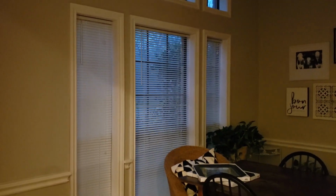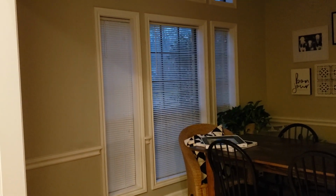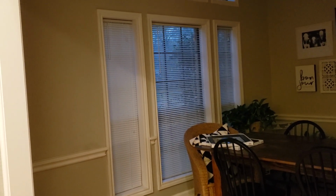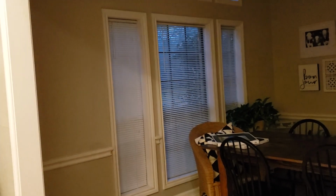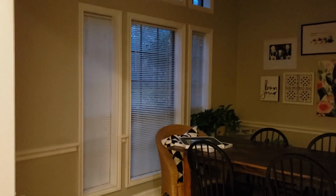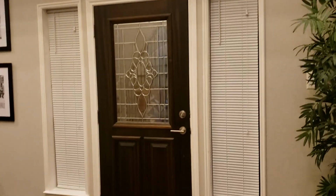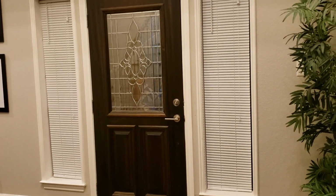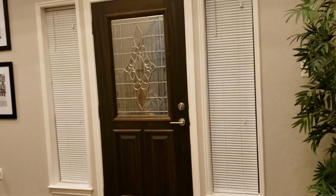Over here I have these blinds right here, and I want to take them down. This window, I forgot what they call this type of window, transom windows, I think. But we have these 3 here because, see, it has those windows up there. And then we have these 2 windows right here. The blinds are gonna get taken down, and I wanna do a bamboo shade, not anything real fancy.